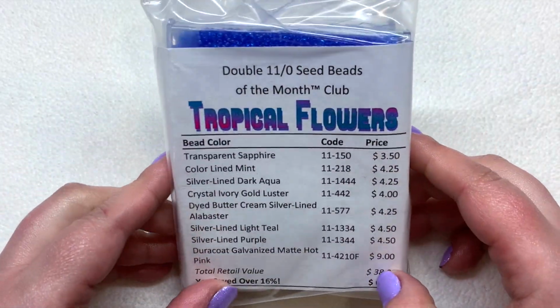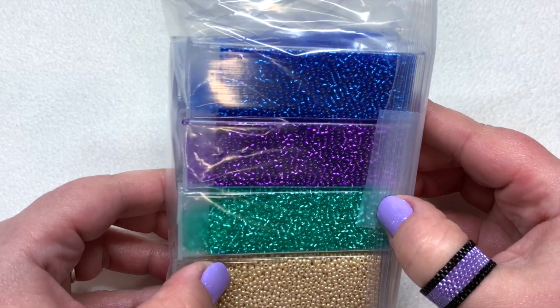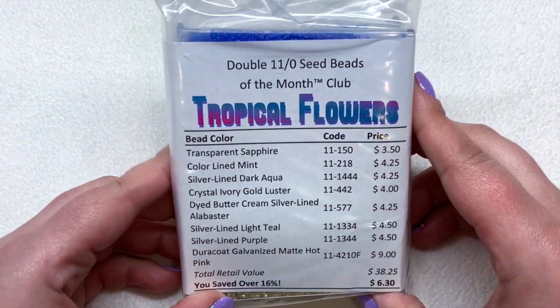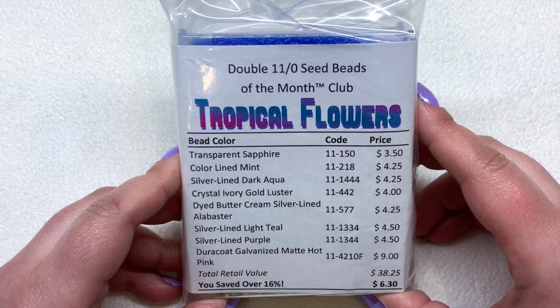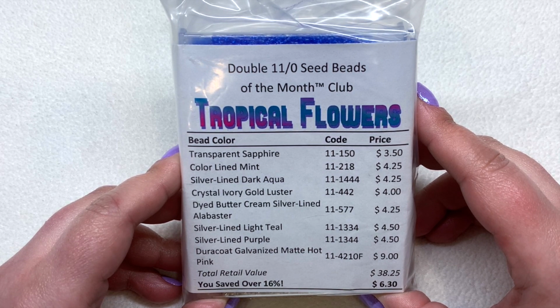All right, so Tropical Flowers, let's do a little flip over here so you get the idea of some of the things we're gonna check out today. Looks like a beautiful variety. And with all of their 11O seed beads of the month clubs, you get 8 different varieties, and there's 25 grams in each color for this double club. So let's go ahead and check out each of these colors now that we've had a little sneak peek up close, one at a time.